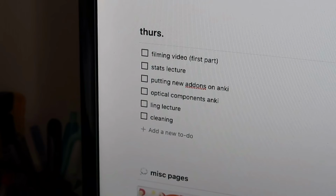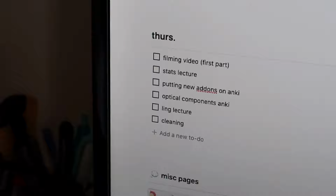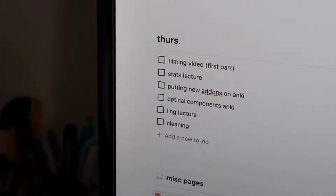So this is what's on the to-do list today. I don't have too many lectures today. I think I have around two. So today will be mostly a study day plus organizing and also some cleaning.